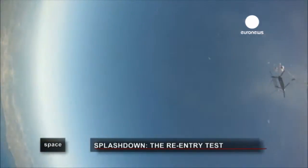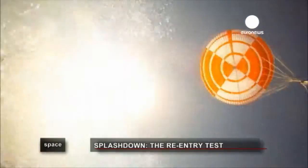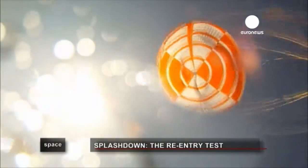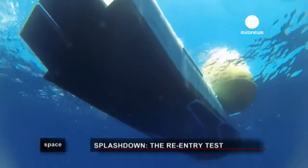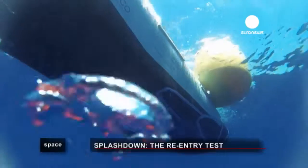Today's test is just one chapter in the story of the IXV. Next year, it'll make a full return journey from space. And the engineers will be ready.